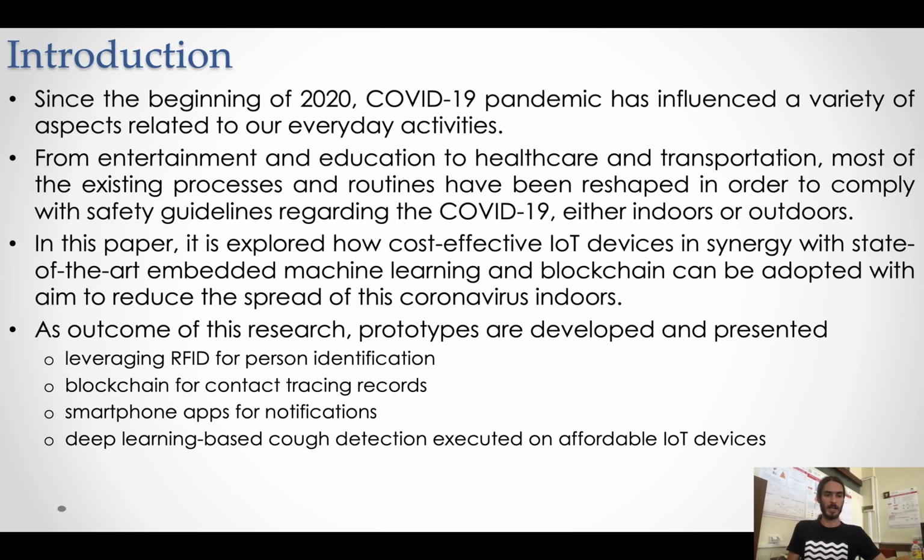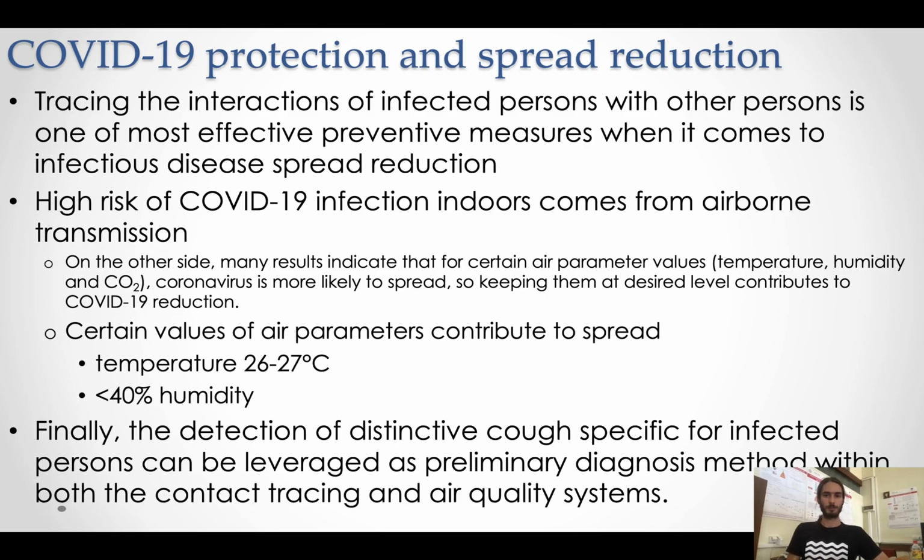The first one is deep learning-based cough detection and classification, which is executed on Raspberry Pi. The second one is how RFID, together with blockchain technology and smart contracts, can be used for contact tracing. And the final case study is air quality control based on an affordable Arduino Uno device. Now, let's see some basics about COVID-19 protection and spread reduction.